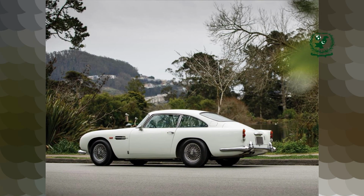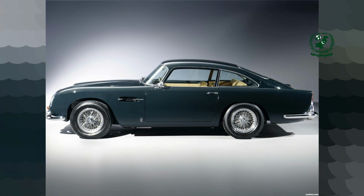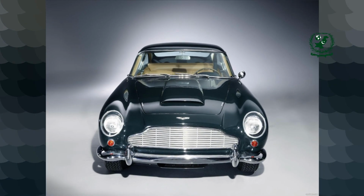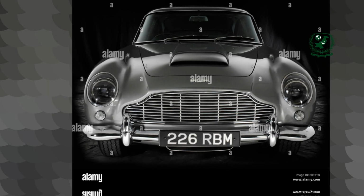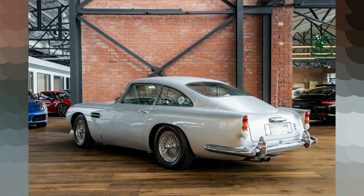The DB5's legendary status was further cemented when it was featured in the 1964 James Bond film Goldfinger. Driven by Sean Connery's James Bond, the DB5 was equipped with an array of gadgets, capturing the imagination of audiences worldwide. This cinematic debut ensured that the DB5 would forever be associated with the suave and sophisticated secret agent. The DB5's fame extended beyond the silver screen.